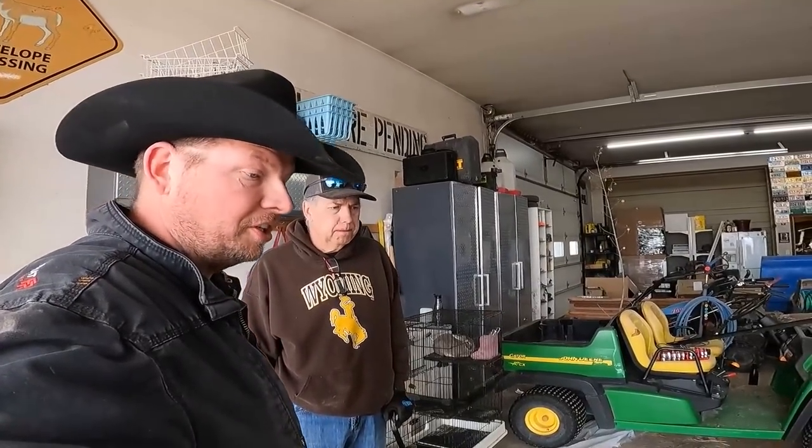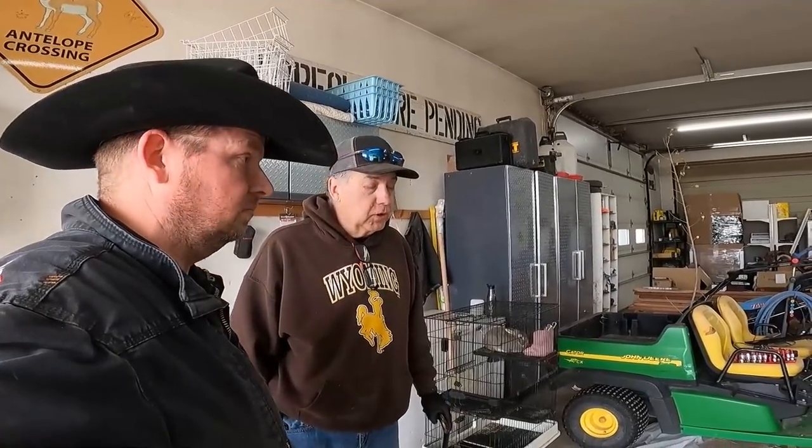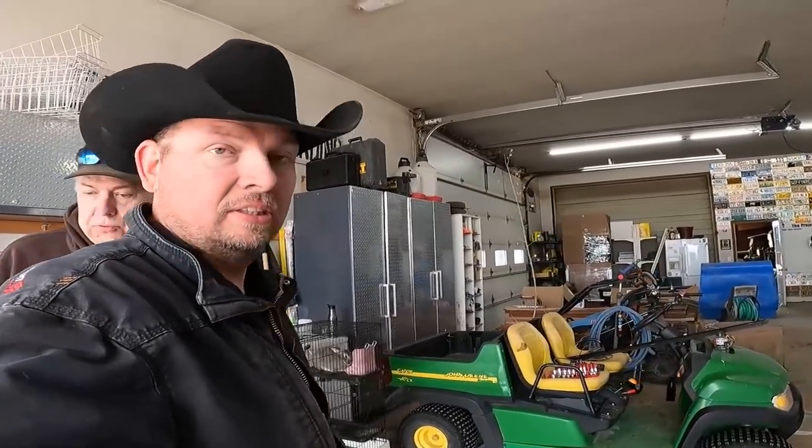Got a cake feeder on a trailer. Now we just need to get it power, and hopefully everything takes off. It'll work. It'll work. Do you have faith in us? I do.